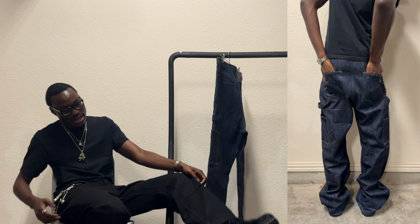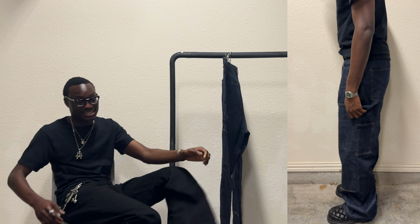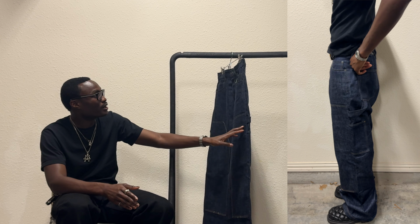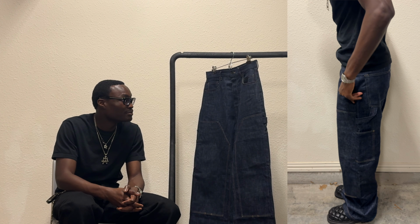If you can see the black pair, I've had these for a little bit longer, so I have cleaned these up a lot more. But yeah, looking forward to wearing these a little bit more and washing them for the first time. They'll probably fit slightly better and drag on the floor less. But yeah, Rick Owens Geth double knees, and that is the last pant for this video.